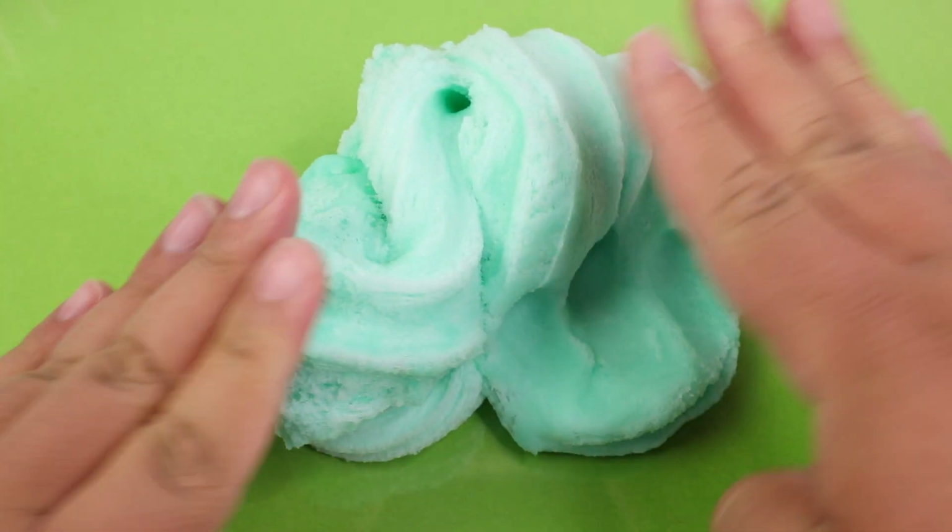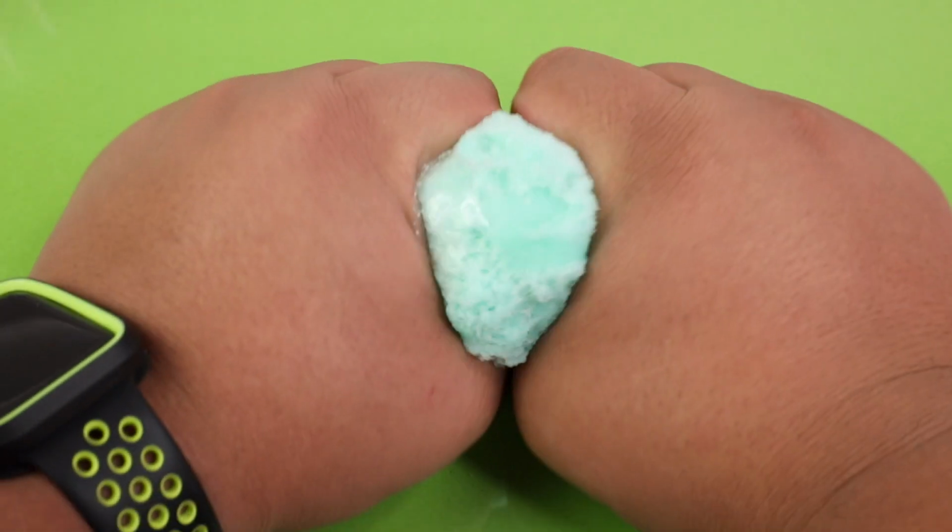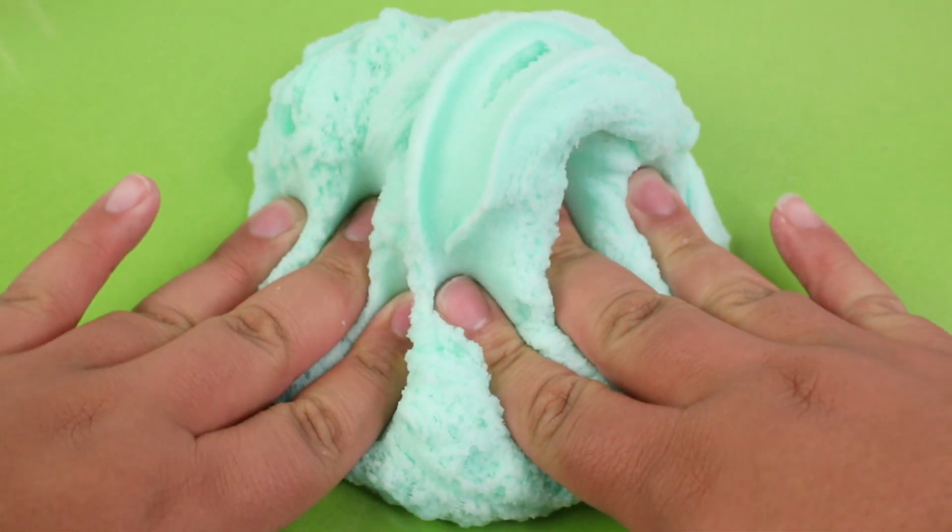It's scented like a Baja Blast soda, so if you've never had that, it's basically Mountain Dew with blue raspberry and pineapple tropical scents. It's super, super good. I love it.